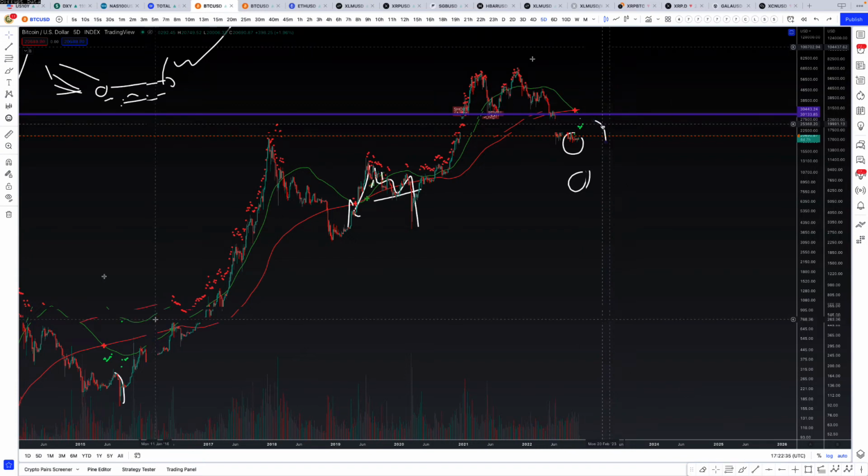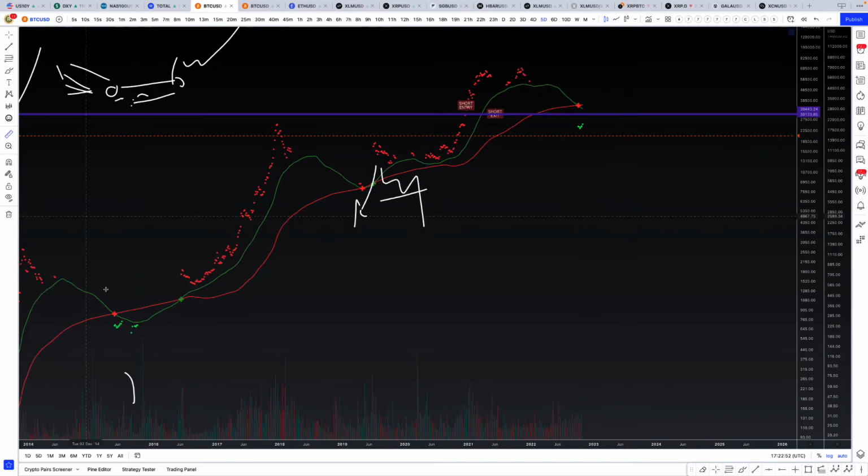So if we projected from death cross to golden cross, it's close to a year, September 23rd, 2023. I don't believe though it's going to take that long to get us rallying up here again. There's too many narratives, events, things launching, technological adoption that's happening, where I don't believe it's going to take this long. Keep in mind, similar things kind of happened at this time.